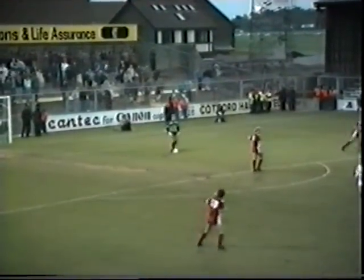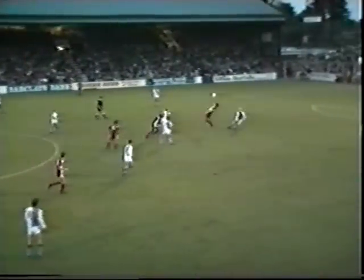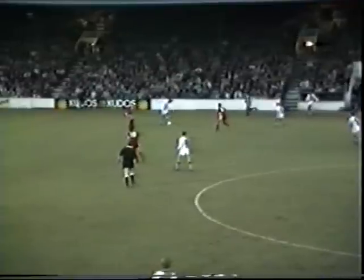Howard Gale for Blackburn. Hildersley. O'Driscoll. John Miller. Williams' header. Now Hildersley for Blackburn, to Aitkins. Kennedy.